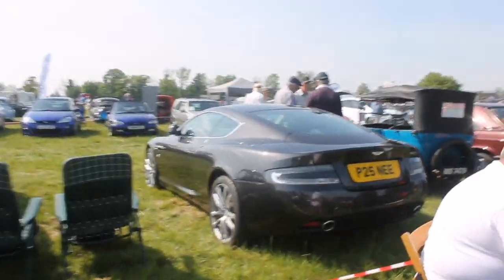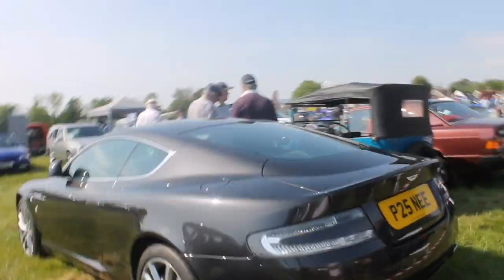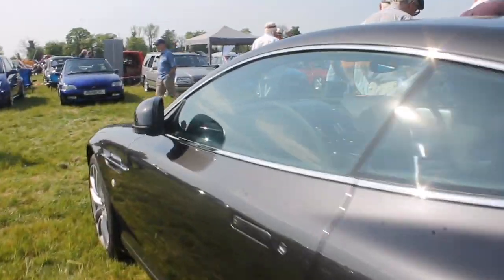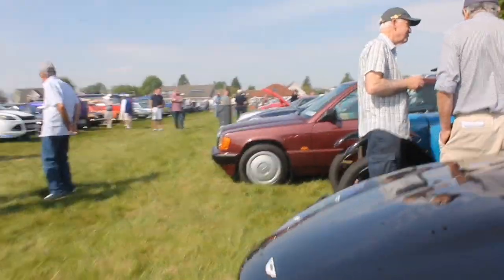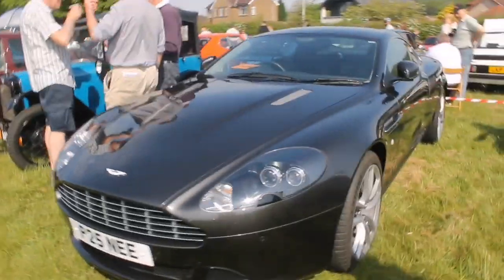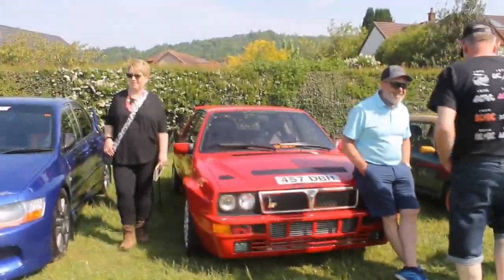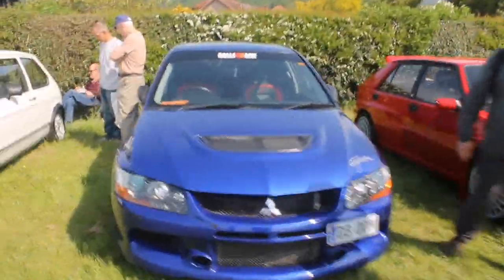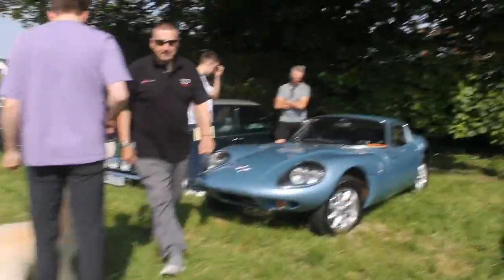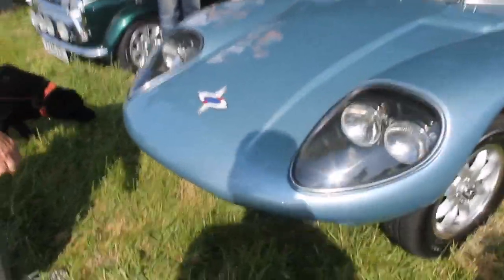We have an Aston Martin DB9. My dream Aston Martin, the one Aston Martin I would have, it's this. Wow, a Lancia Delta Integrale, and just casually right next to it, an Evo 9. Just casual. I think what we've got here, is this a Ginetta? Oh, Marcos.